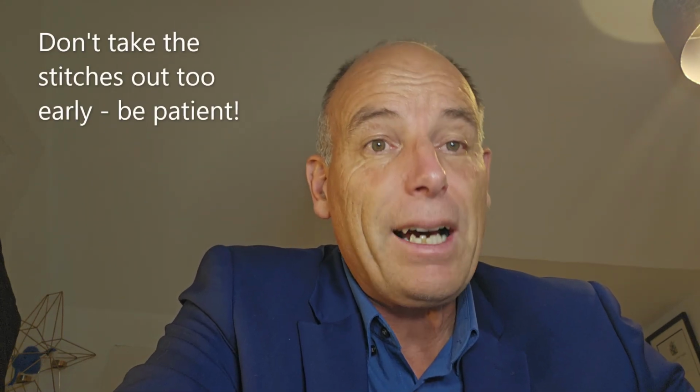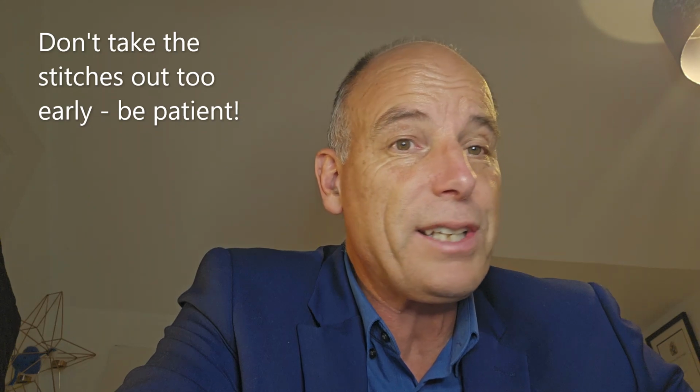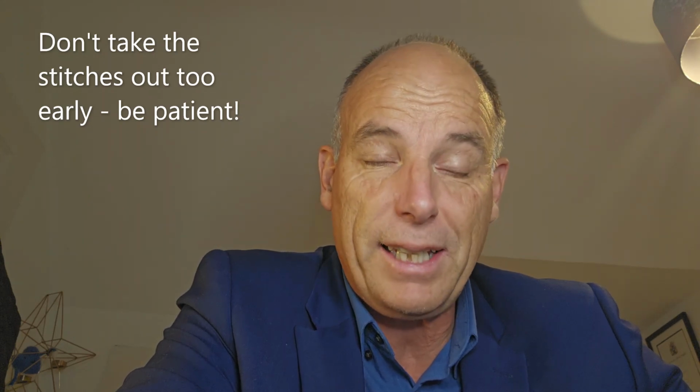Now, if in doubt, leave the stitches a bit longer. Don't usually take the stitches out too early because, again, that makes them break open. If you leave them a bit too long, they might get a bit red, but basically it doesn't harm to leave them a bit longer. So when I say, for example, 10 to 12 days, please don't remove them after 8 or 9 days. Just leave them for at least 10 days with common sense, perhaps for longer.